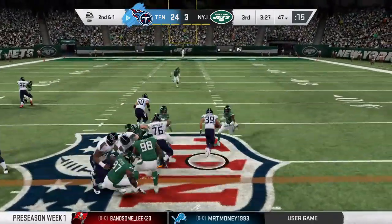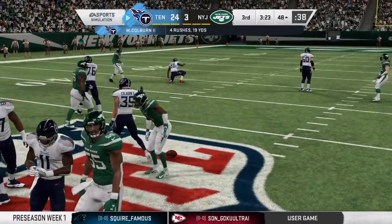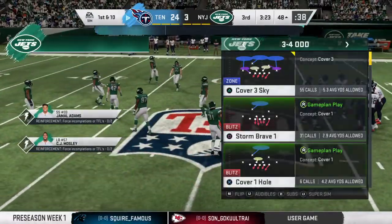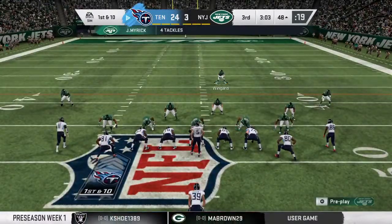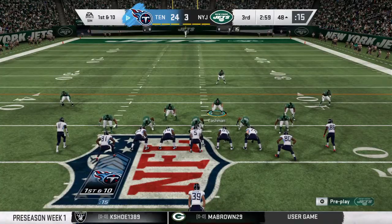They'll run it now out of the gun, and he'll be brought down at the 48-yard line. A gain of 5, good enough for the first down. So in Jet territory now. Here's 1st and 10 at the 48-yard line.